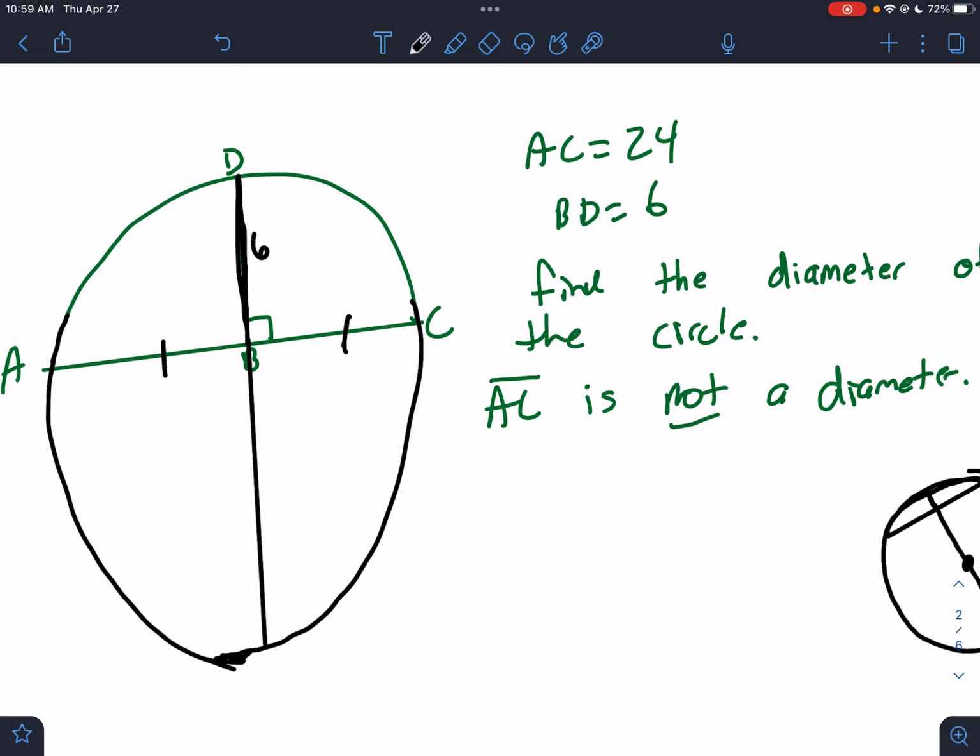So you're going to do this every time. This is on your quiz. This is on your test. You draw the rest of the circle. You draw the rest of the diameter. If AC is 24, because it's perpendicular, we know it's cut in half.